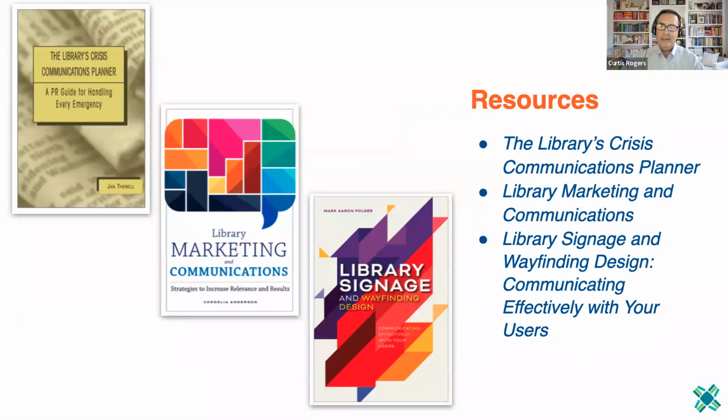And lastly, we have 3 other titles that I think are very useful. The Library Crisis Communications Planner. This is a PR guide for handling every emergency. And then Library Marketing and Communications Strategies to Increase Relevance and Results. And then lastly, I mentioned this earlier about doing the signage audit. This is Mark Aaron Polger's Library Signage and Wayfinding Design, Communicating Effectively with Your Users. So these are all resources I recommend you check out. And again, if you're doing the signage audit, you can find that in chapter 3 of that last title on library signage and wayfinding design.